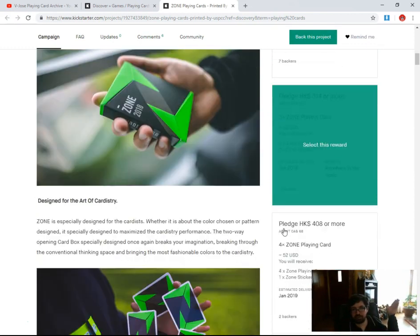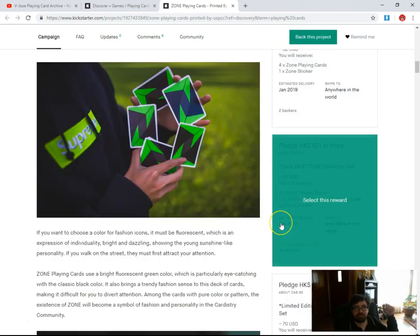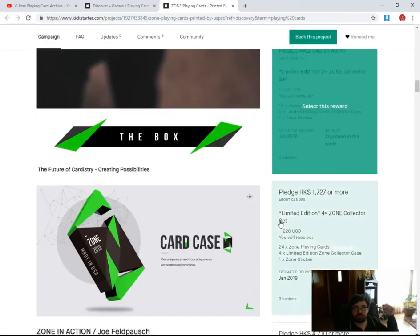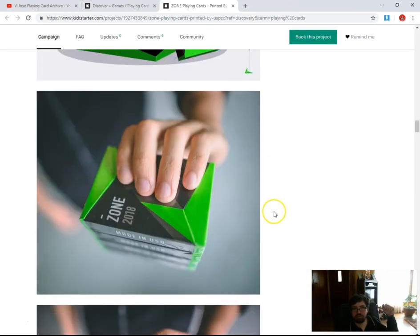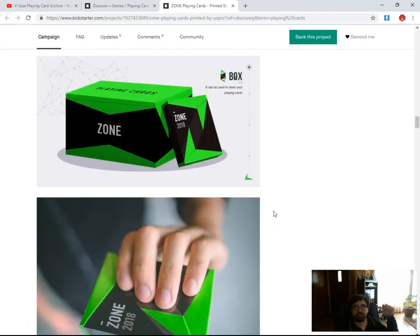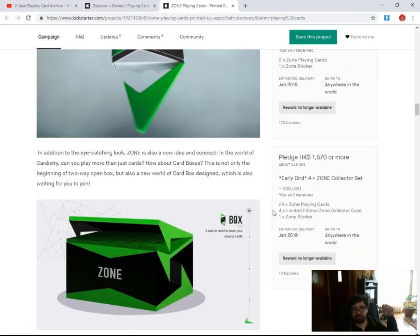I mean, I'll give them that, but is it really necessary or practical or needed? No, not in my opinion. The back design is okay. Very cardistry friendly. Don't recall if I saw what the faces look like. What, the brick box doesn't open on both ends?